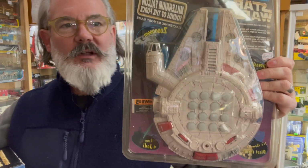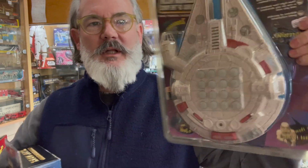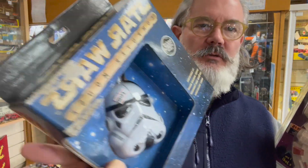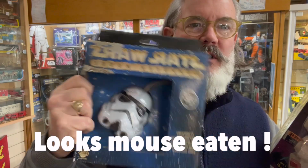This is another odd thing that we picked up. It's a computer game of some kind. Millennium Falcon Sounds of the Force electronic memory game. So I presume it's a bit like Simon Says, that kind of thing. And also that's the other Stormtrooper mouse mat that looks like it's been eaten by something.